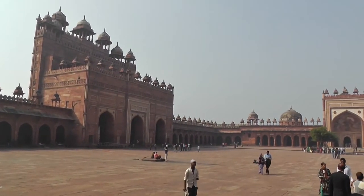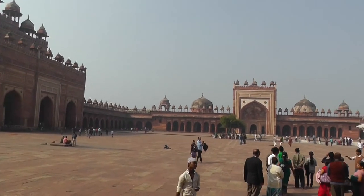Next week, we'll show you more of Fatehpur Sikri, the ghost city of an emperor.